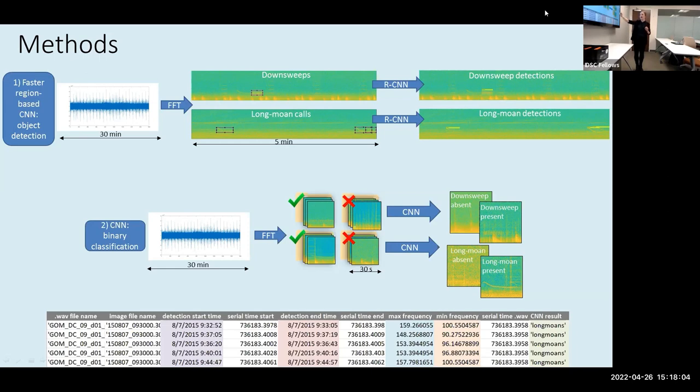When these two steps get put together and both networks are trained, this is what happens: you have your sound file, 5-minute spectrograms are created, they're run through the object detector, calls are detected, and then those start and end times are used to create 30-second spectrograms, which are run through a regular CNN, and that will have an output of yes, that was a call, or no, that wasn't a call.